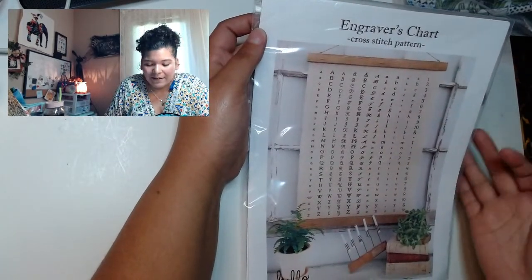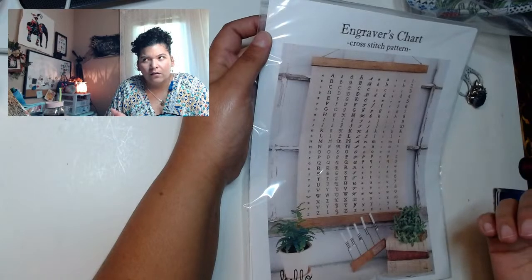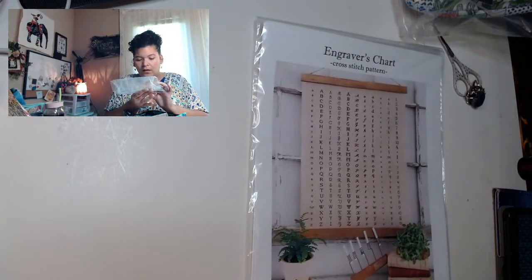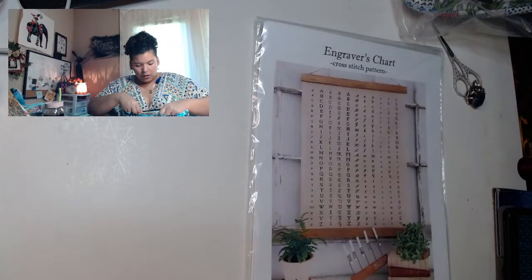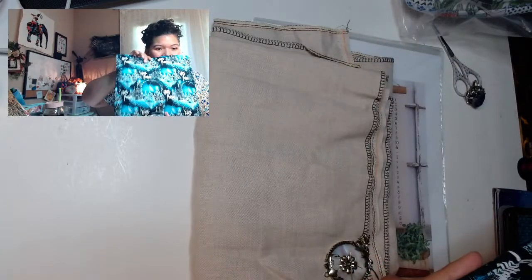I'm working on this, and the color that I selected was 3371. I think it's a brown, the very dark brown. It's 3371 by DMC, and I'm using a 40 count linen. This piece is huge. I just put this in a Harry Potter bag, nothing with the theme.